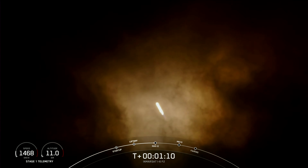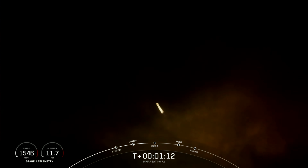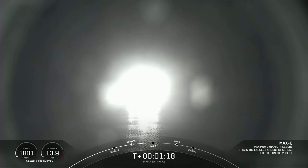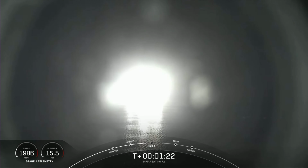We are coming up on max Q here. Max Q. And great news, we have just passed through max Q. That is the largest structural load that the vehicle sees on ascent. Now the rocket typically needs to go 17,500 miles per hour horizontally in order to avoid being pulled back down to Earth and get into orbit.